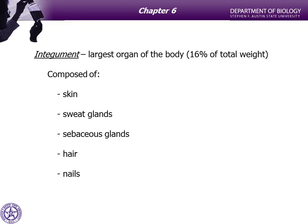As we leave cells, looking and focusing just on single cells, now we're going to begin to diversify. And we're going to talk about our first organ system and first organ. And this is one of those favorite biology trivia questions. What is the largest organ in the body?